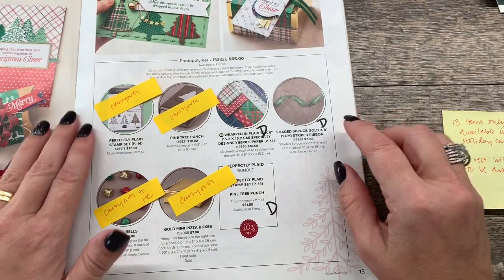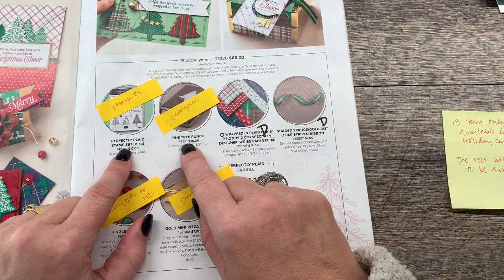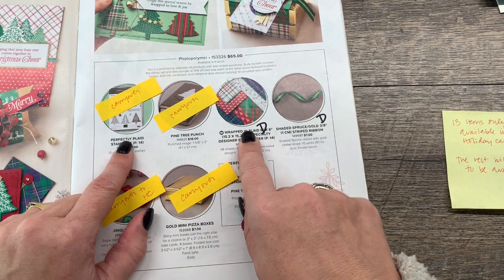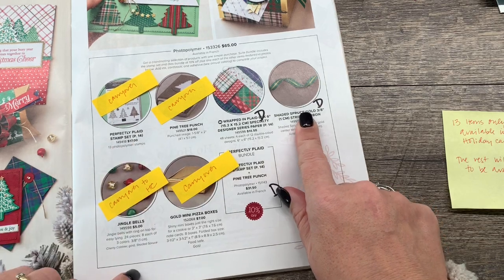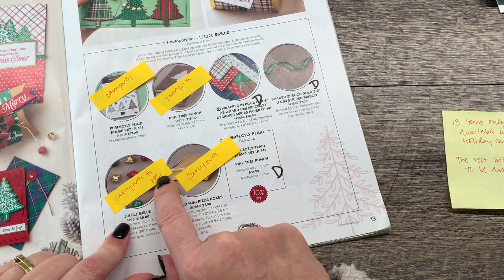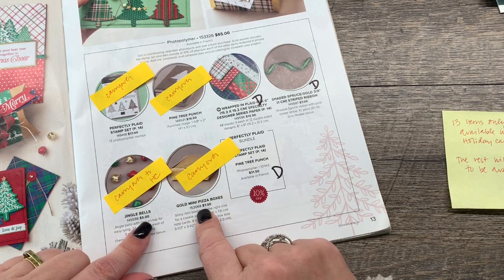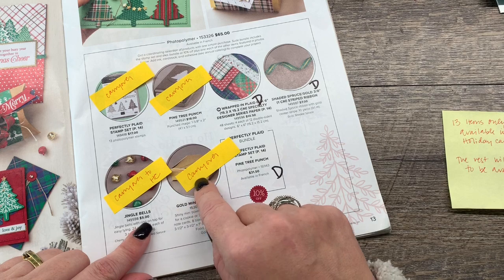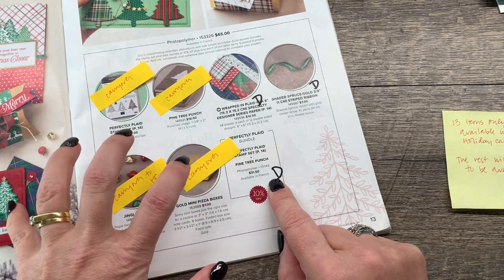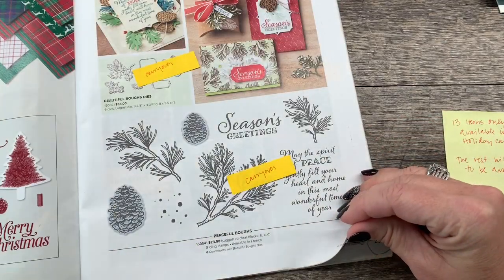All right. The Wrapped in Plaid Suite. The Perfectly Plaid stamp set and Tree Punch will carry over and continue to be available. The DSP will discontinue along with the ribbon. The Jingle Bells will carry over to just the holiday catalog, so those won't be available until then. And then the gold mini pizza boxes will continue to be available and be carried over. The discount on the bundle itself is going away, so if you like the bundle, make sure you get it.